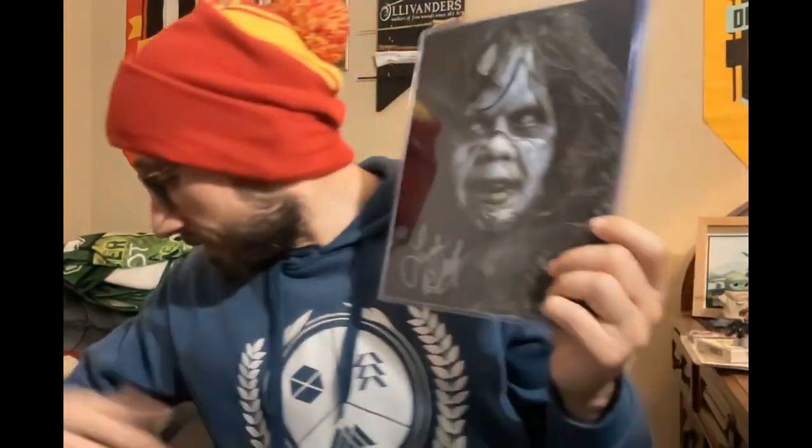This is creepy, and if you've watched horror movies or been into horror movies for a while, you probably know the name Linda Blair. She's been around for a while, starring in The Exorcist a few times. She's also been the host of Scariest Places on Earth. Now next, I'm going to have to grab this cheat sheet because I didn't know who this was.